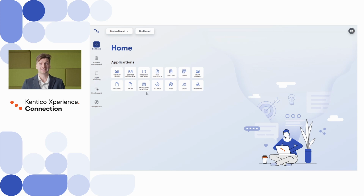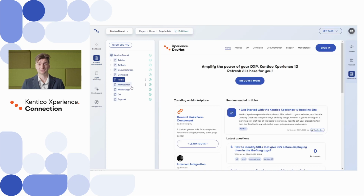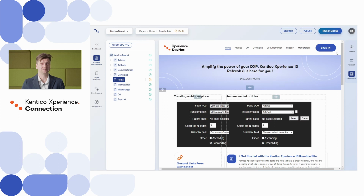Not all the content on the website is strictly based on defined content structures. Sometimes more space for creativity is needed. That's when the page builder comes into play. For campaigns, landing pages, or for the homepage itself, it is the perfect tool to get more creative.